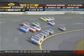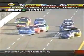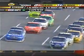Give a call to Tony Raines in that wreck a little while ago, still hanging on to the 96 car. Great job for Tony Raines back there in the DLP Chevy. Tony Stewart kind of gets shuffled up in the top lane behind Kurt Busch right now.